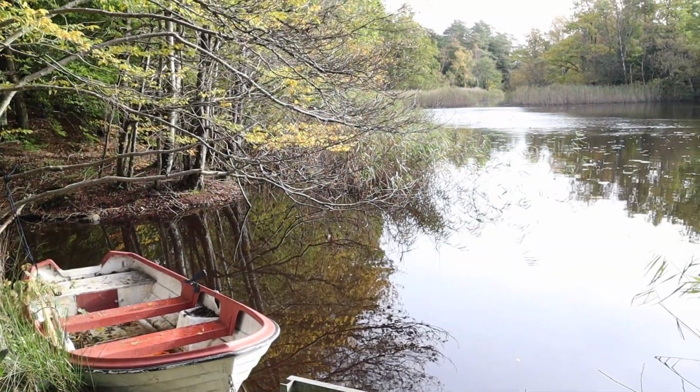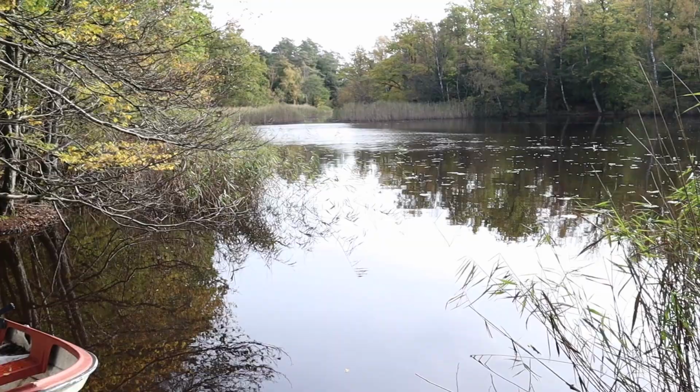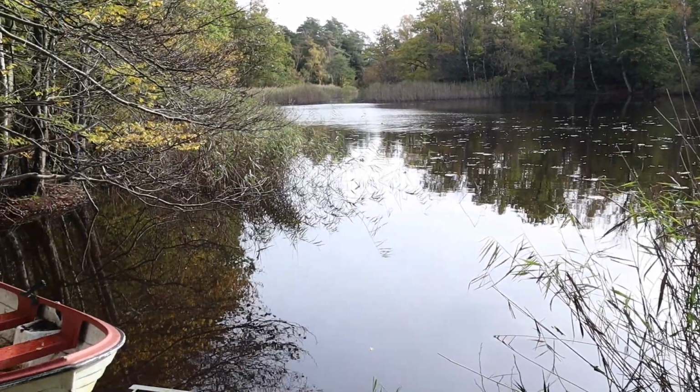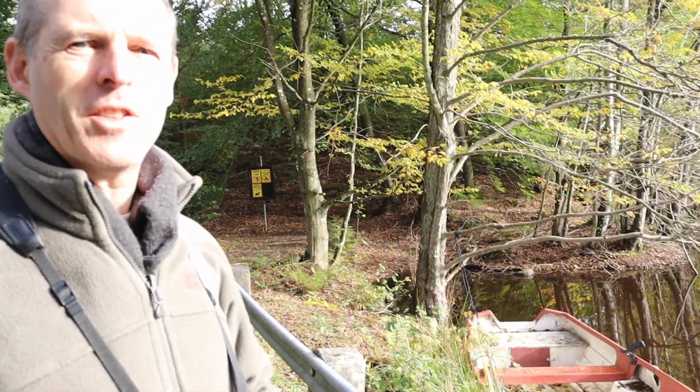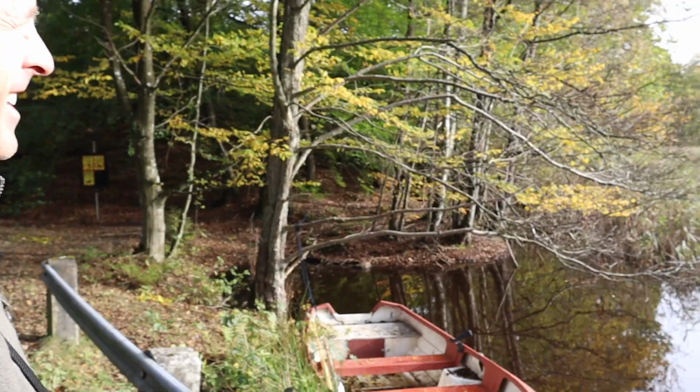Oh, we found a lake. Apparently it's the wrong lake. The geocaches are on a different lake. Oh, okay. A Richard Osman question: how many lakes do you think there are in Sweden? You said this is more a pond. Okay, bodies of water. About 20,000. We have to look it up.